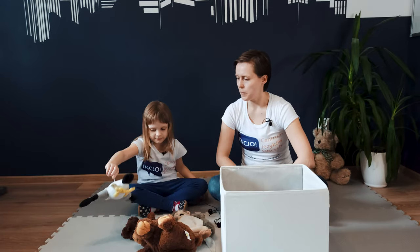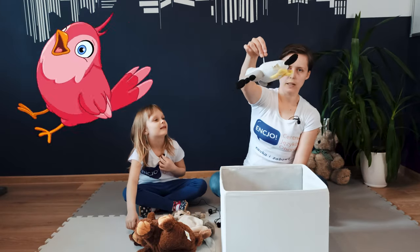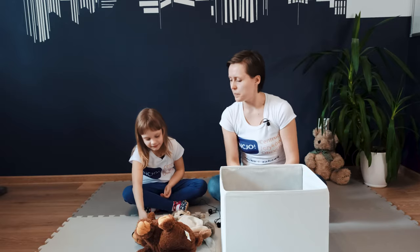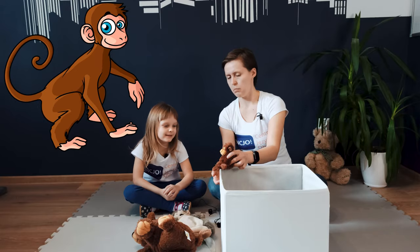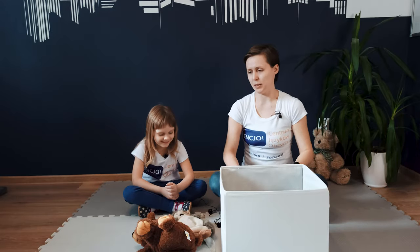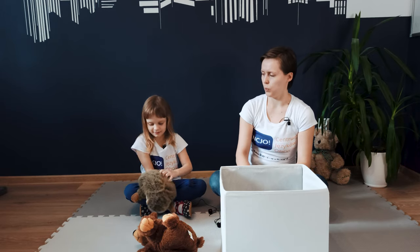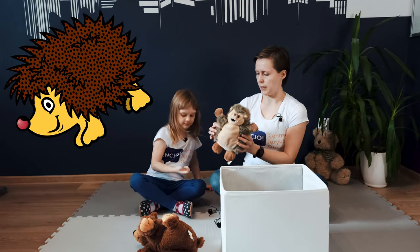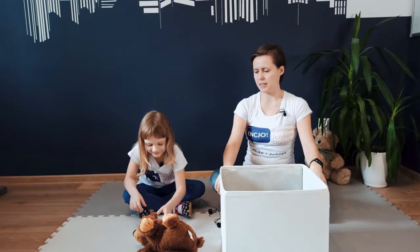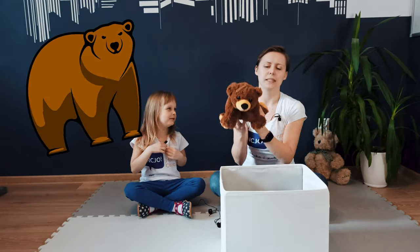What else do we have? Oh, flying bird. Into the box the bird goes. Here comes the monkey. Into the box. What else? Oh, Mr. Hedgehog. Into the box he goes. Look, he's waving his arms. Bye bye. Into the box. And the last one. The last one is bear goes into the box.